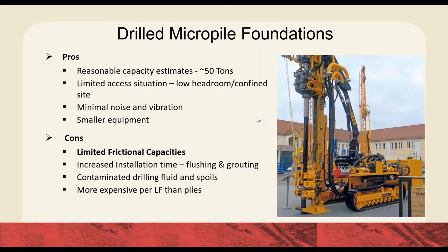It was pretty clear that making them longer wasn't going to make them have higher capacity, and so it became clear that you had a very limited frictional capacity, and frankly no end bearing capacity. It's not like you're drilling these into rock 200 feet deep. It's not really an option.